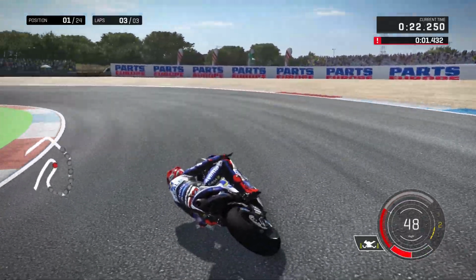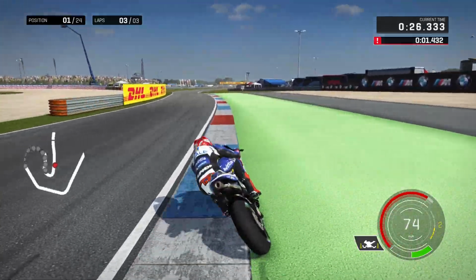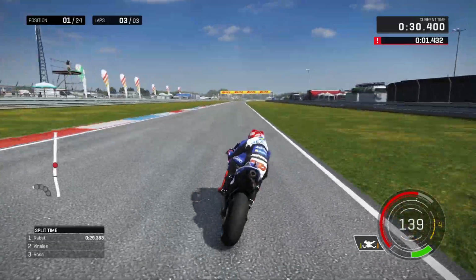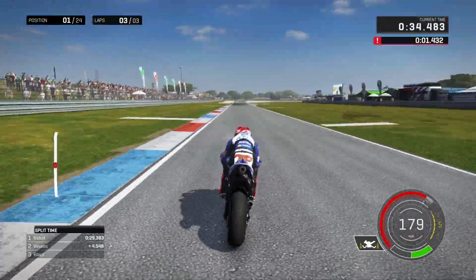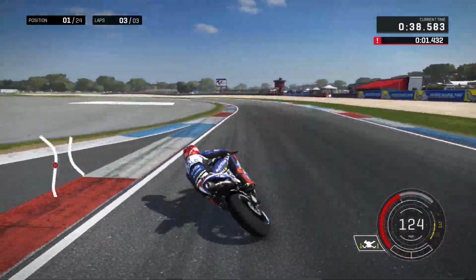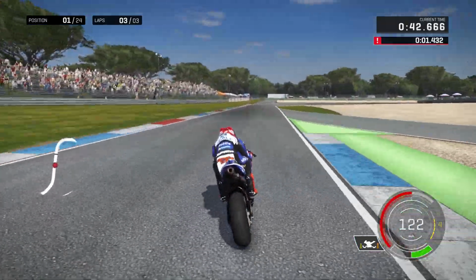It is a bit of a problem with the inside of that corner, but if you stay away from it, it's usually alright. So we're going to try and power out, a bit wide, a bit squirrely as well. That was not the cleanest run for that corner. Go under the DHL sign. No, braking now. Going pretty hot into there. I think I was a little too hot, but not too bad. On the grass again. Don't want to keep doing that, because that can have you off later on in the race.